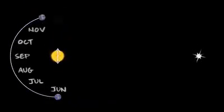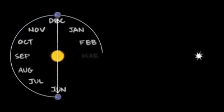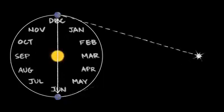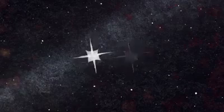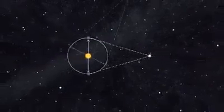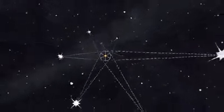Instead, we look at the change in the star's apparent location over 6 months, the halfway point of the Earth's year-long orbit around the Sun. When we measure the relative positions of the stars in summer and then again in winter, it's like looking with your other eye. Nearby stars seem to have moved against the background of the more distant stars and galaxies. But this method only works for objects no more than a few thousand light years away.